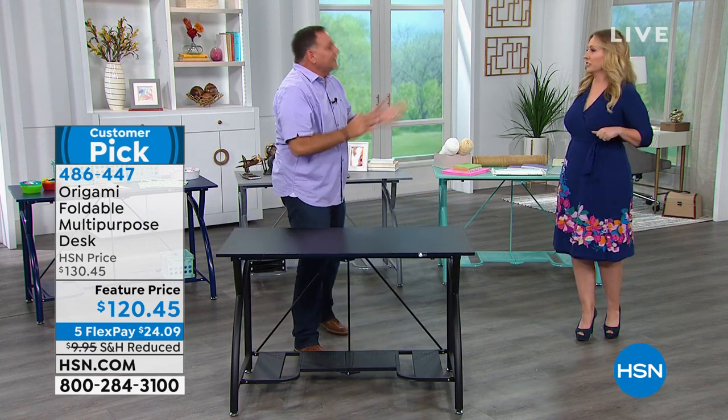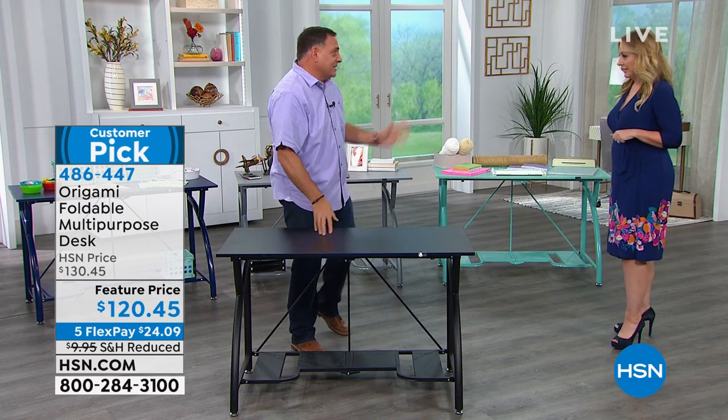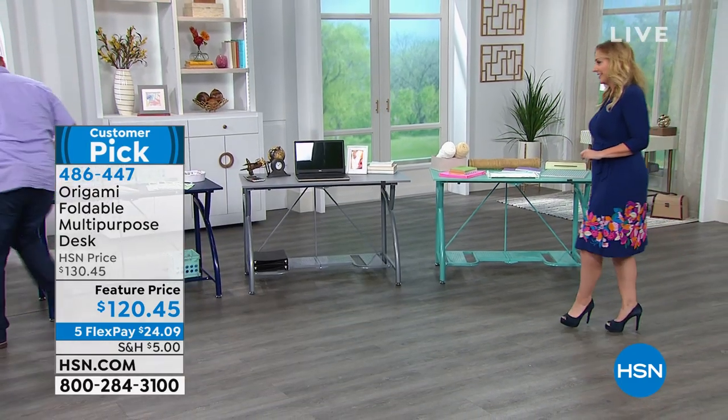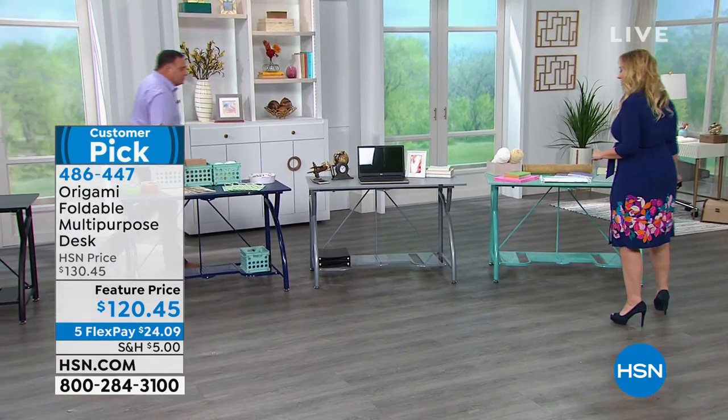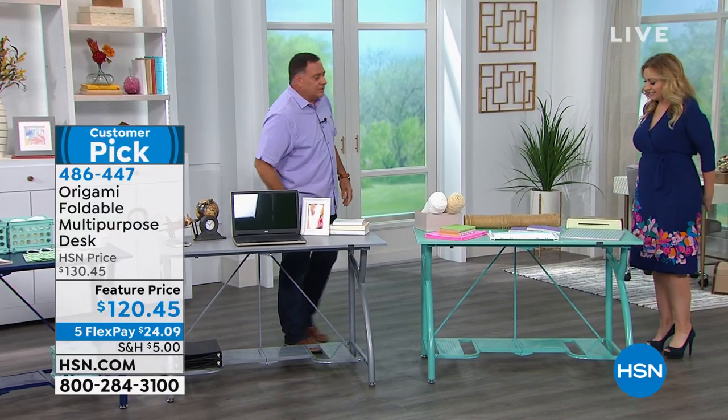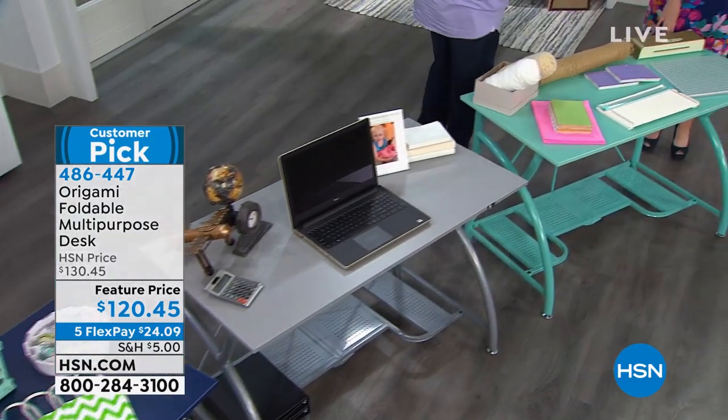I love it. Let's talk about colors. So this is black, in case anybody's wondering. We got some crafters here, so I want to see some pretty colors. We have pretty colors. We've got a beautiful navy blue. We've got our platinum, which is very much like a stainless steel. And then, of course, we have the beautiful turquoise down here on the end.